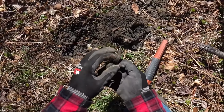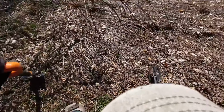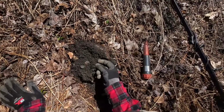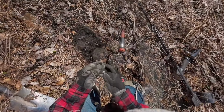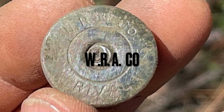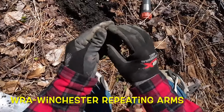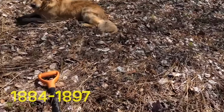Well, not sure exactly what that was. That's our first high tone. We love it. There's so much iron around here. And right over there, I would say, was the privy. What do we have here? Oop, shotgun brass. W.R. Co. Number 12. Rival. It can't be Winchester Remington. I'll have to look that up. An old 12-gauge shotgun brass. All right, on to the next.